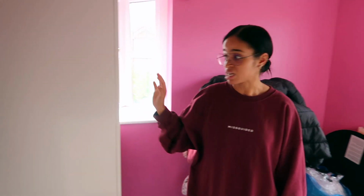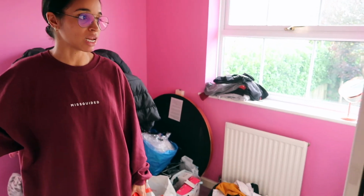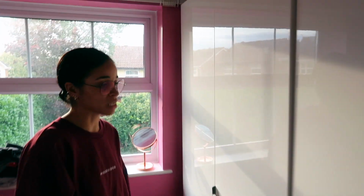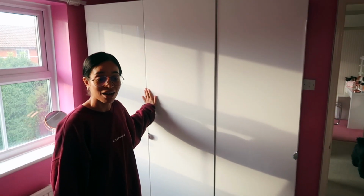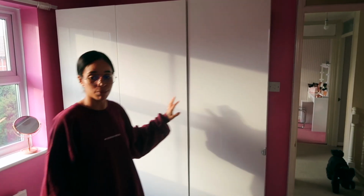These will actually be used in our master bedroom, but we're going to take all the doors off and basically turn them into built-in wardrobes and have sliding doors across them. These are the IKEA Pax wardrobes. Absolutely love them, and they didn't get damaged during the move, so we thought we'd definitely use them because it is expensive to buy wardrobes, and living with a carpenter, we can make good use of them and turn them into built-in wardrobes.